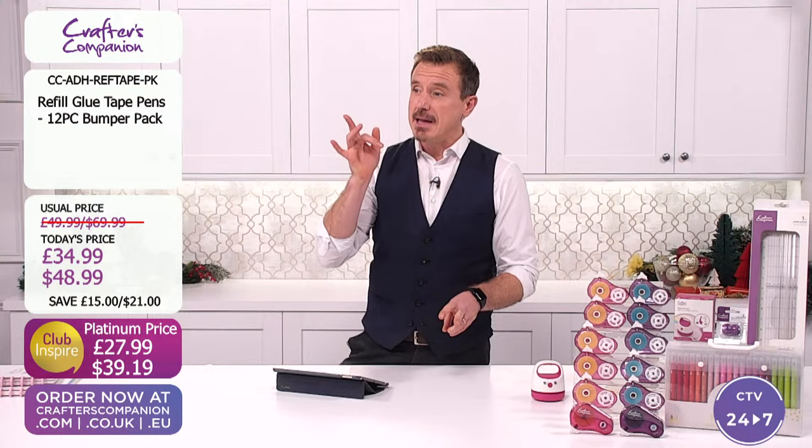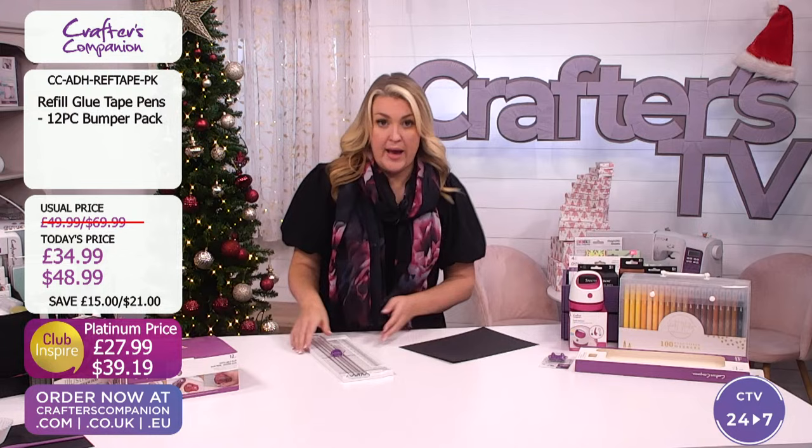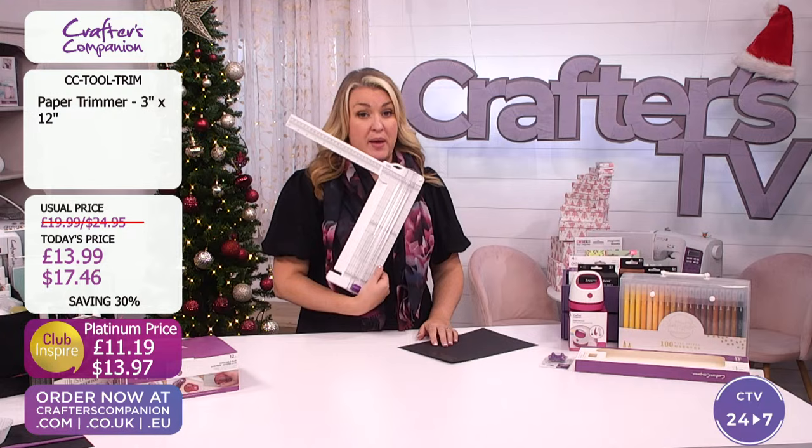Yes, so that is just the first element in the Showstopper. So you've got the new tape pens. Yep. Our paper trimmer is brilliant. Everyone should have a paper trimmer. You know I'm a guillotine fan. This is not taking anything away. It's still not my favourite. The guillotine is my favourite.